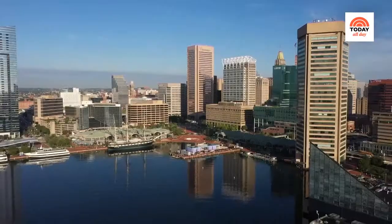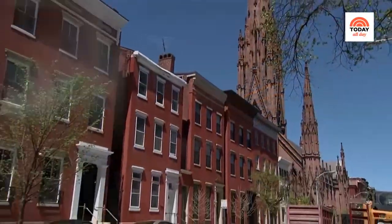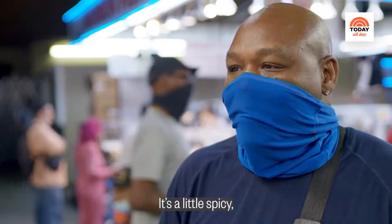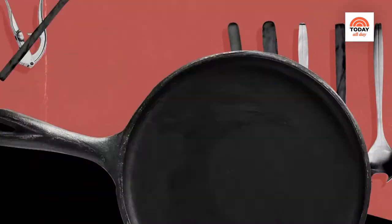I love the city of Baltimore. I've been coming here for years, and if there's one thing I know, the city of Baltimore is serious about its crab. I love Baltimore crabs. This is the stomping ground of crabs. And I've been eating crabs since the time I could sit up at a table. It's a little spicy, salty, and savory all in one. If I could describe the taste, you can't. You just have to try it.